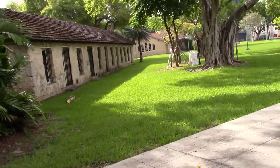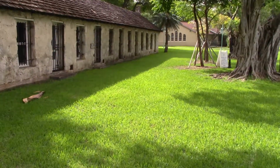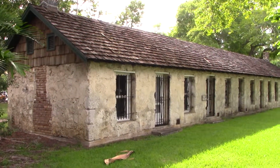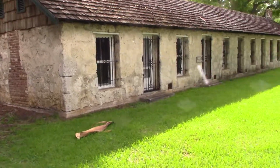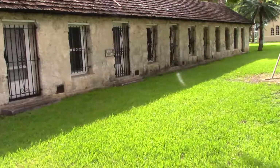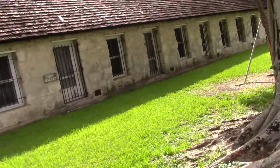Okay, this structure was originally located in Fort Dallas. Fort Dallas was established during the Second Seminole War, and this building was one of those buildings that, in fact, it was the last remaining building from that installation.